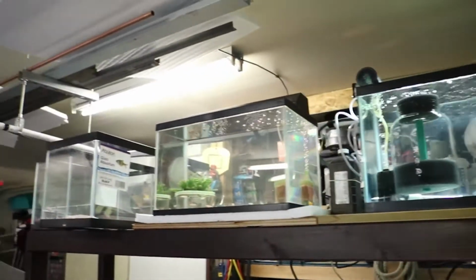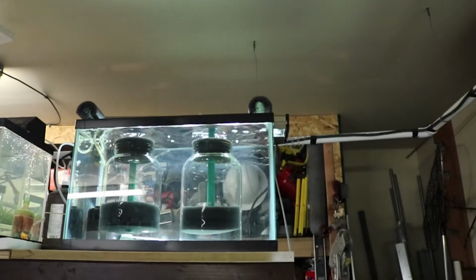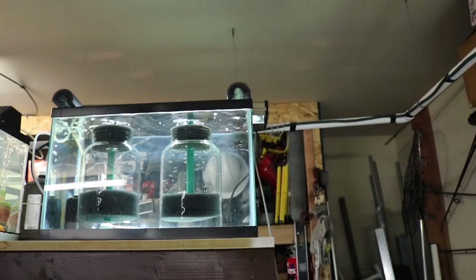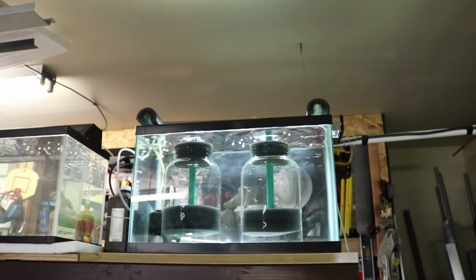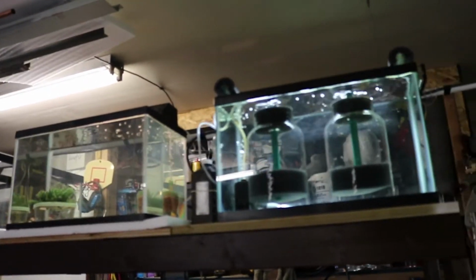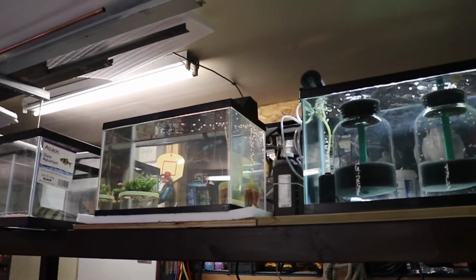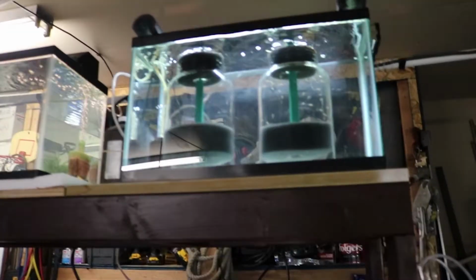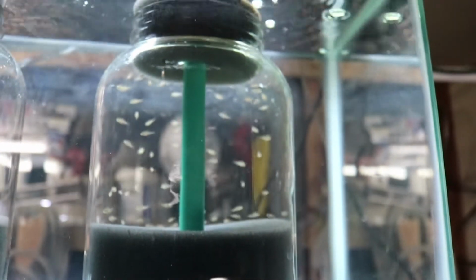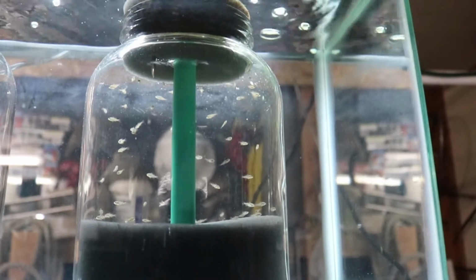Up here I plan to line 10 gallons lengthwise, or front to back. I don't know how many I'm going to fit there, maybe 7 or 8 across there. Right now I am just waiting because I've got a batch of blue ram fry. They're getting ready to go to a 5-gallon tank.